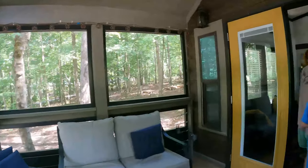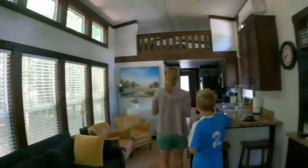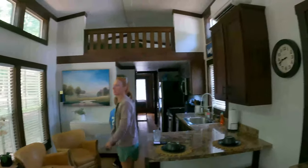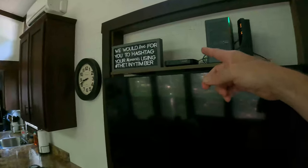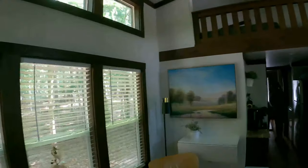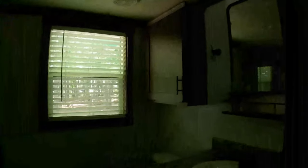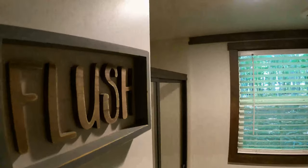All right, so the front porch is where you walk into. I'm upstairs. Your tiny home. What? Big TV. Big bathroom. Nice. I guess the loft up there. Bedroom. Okay. The tiny is not very tiny. Little bathroom. There's a loft up here. Cute.